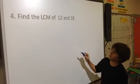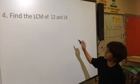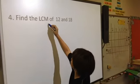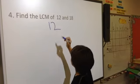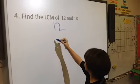Hi, I'm going to be doing number 4, and it's find the LCM of 12 and 18. First off, find the LCM of 12. We'll find the factor tree for 12.